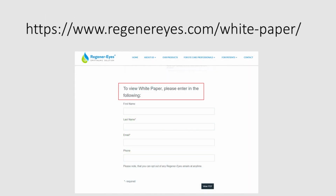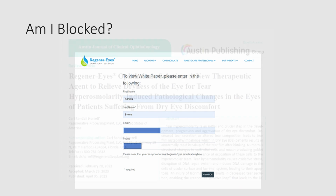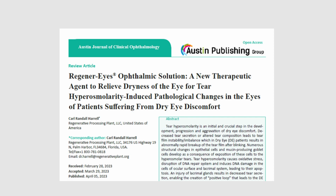Okay, the white paper went live. And the first thing you had to do to read it was to provide contact information. And look at the tiny print at the bottom. It says, please note that you can opt out of any Regenerize emails at any time. I wasn't sure if maybe they had me blocked in their database, but I thought I'd give it a try. Look at that. I'm not blocked. I can read the article. Exciting. Okay. Sit down, get the snacks and the drinks, get ready, go.